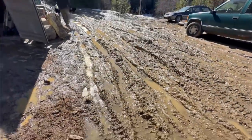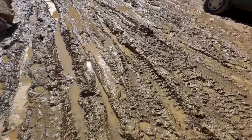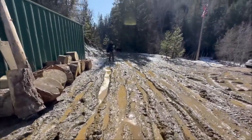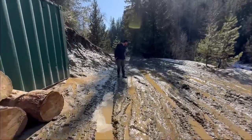The sun is out, so that means the mud is back. So much water coming off the mountain. Oh yeah, you can't even see it, it's just running.